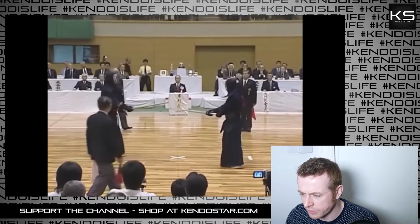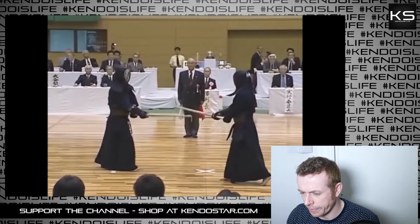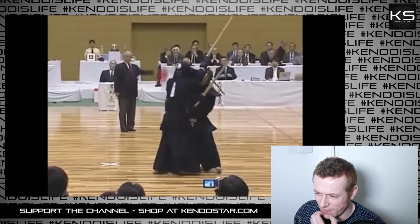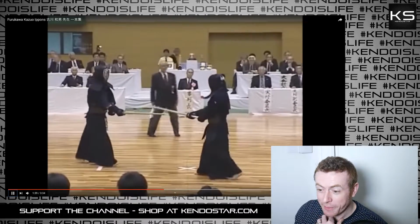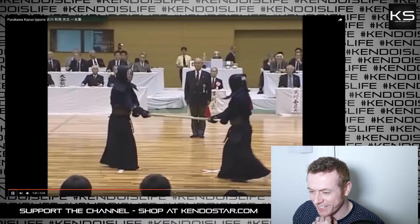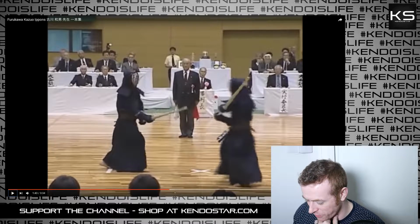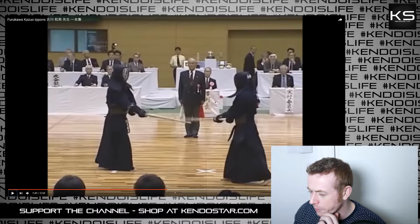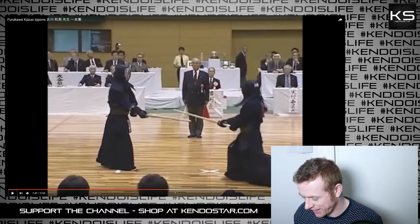Again, he's on the right side. Oh, wow. Wonderful. So he made a kote strike, which is what I thought was going to be the Ippon, because it was pretty good, right? This first kote strike, which he didn't get awarded for. I guess it wasn't super accurate or something. It didn't sound proper hard, but here he's done a very similar motion to last time, yeah?